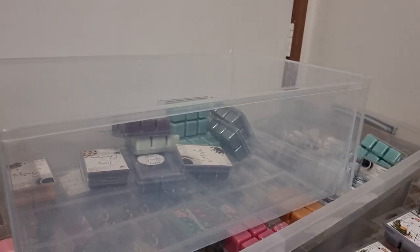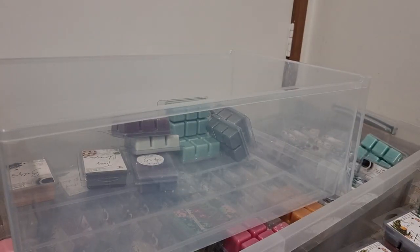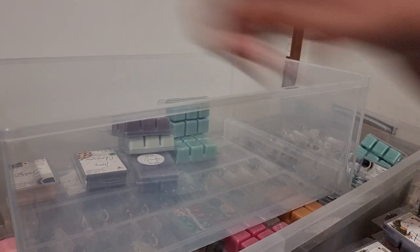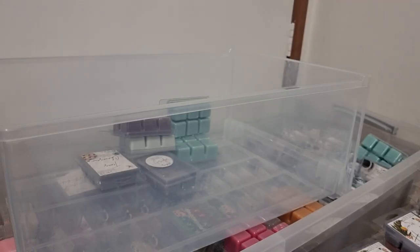Got spare French Baguette. Got some spare Lorelei. I probably have to check that one as well to make sure that one's a backup. Although I don't reach for Lorelei too often. It's a little bit too spicy for me. More Zeus.